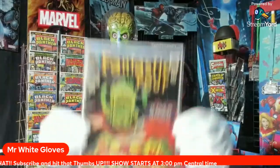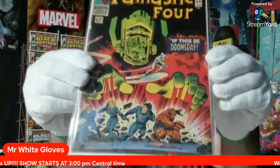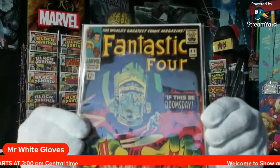Then this is a double right here. This is in a little lower grade than what I have in my regular collection. This, of course, you got 48. You got to have 49, buddy. Got to have 49. Beautiful cover of FF 49.